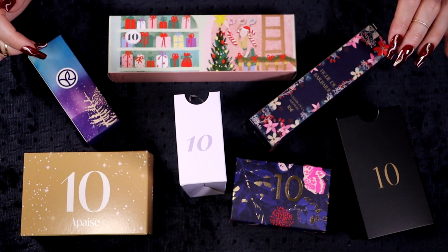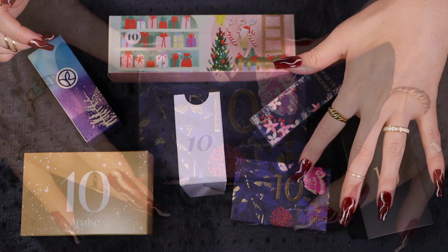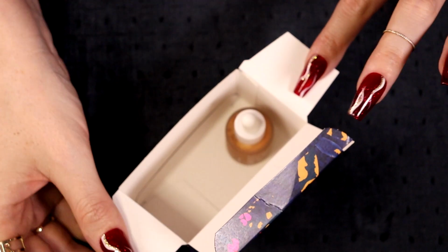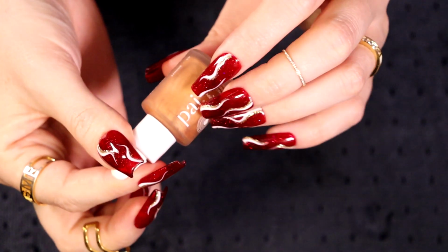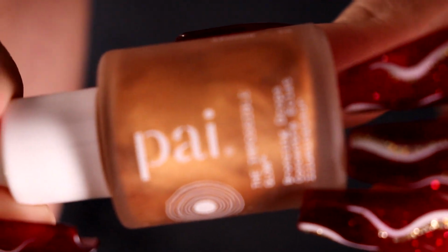And we're going to start with the beauty calendars and start with Blissim. What do we have today? Oh, we have something glowy today. What's this? It is a little glass bottle. Always appreciated. And it is from Pi.